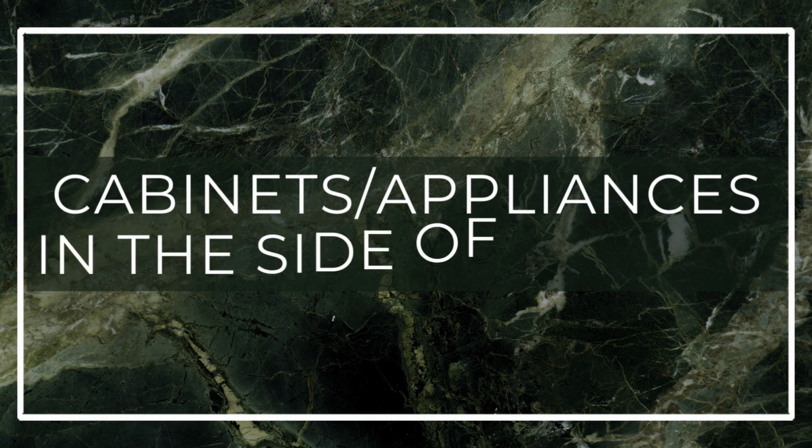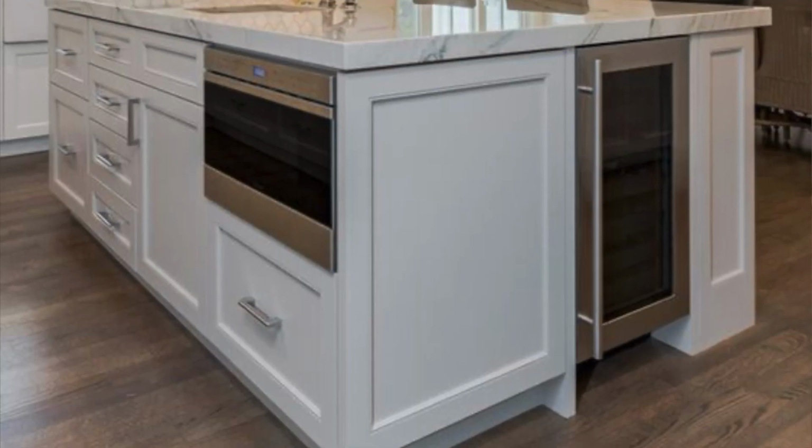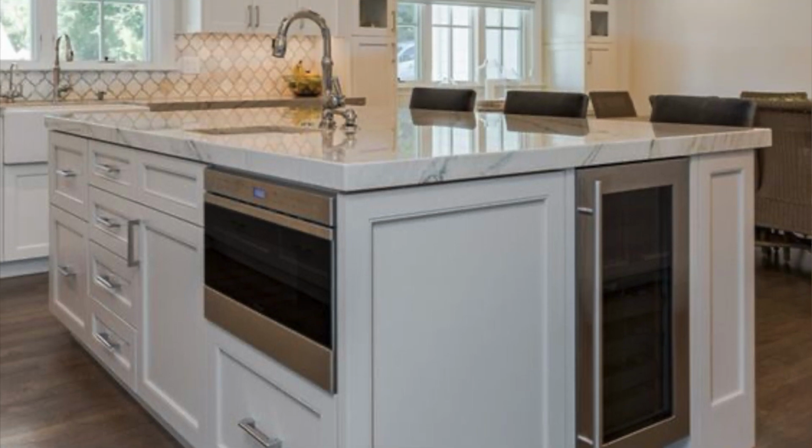Cabinets or appliances in the side of a kitchen island. Okay, again, I understand why people might do this. If it's a space utilizing and optimizing design reason, I get it. There's an empty void section in your kitchen island, and putting a slim wine cooler facing sideways out fills in this void gap. You're trying to maximize that space. I get it, I've done it in the past myself. It doesn't mean I like the way it looks.